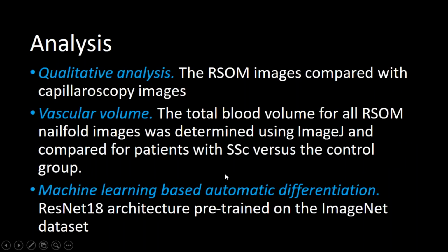Okay, so once we had taken our images from each finger, we did 3 types of analysis on those images. We did a qualitative assessment to compare the RSOM images that we'd taken with our capillaroscopy. So this is really a sort of face validity to check that what we see in the RSOM images makes sense in terms of what we would expect from capillaroscopy. We did quantitative analysis, which was to look at the blood volume within those vessels in the RSOM images and to compare that between the 2 groups. And then finally, we used machine learning. So we trained a system with those RSOM images, and then we tested it in order to determine whether we could differentiate between the patient and control group with those RSOM images.